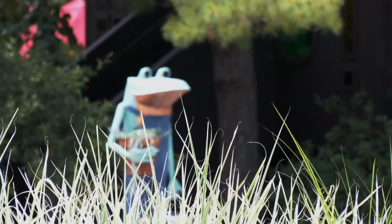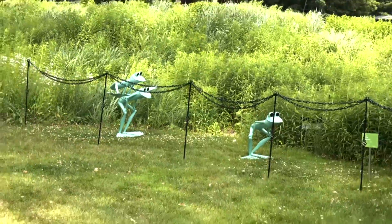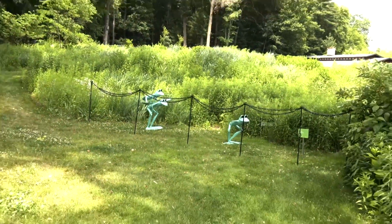Just a quick question. All the frogs are here in Dow Gardens, correct? Yep, between here and Whitman Forest, yep. I don't remember how they split them up, but on both sides there's plenty of frogs, yep.